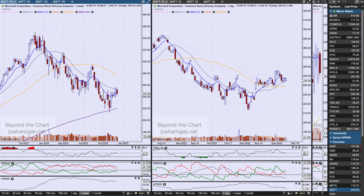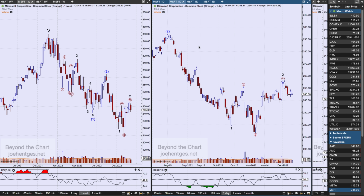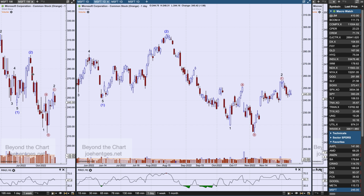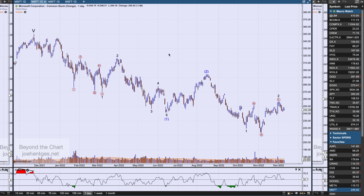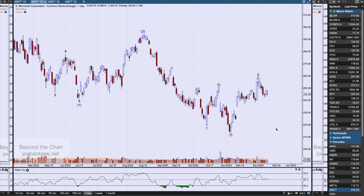So here's the thing that jumped out at me on Microsoft. This looks to me like a three-wave and a five-wave move up to here. That is a flat. That's the definition of a flat. So that's what I'm labeling it as for wave 2. And here's the wave count I've got on here. We are in intermediate wave 2 complete, intermediate wave 3 underway, and we most likely have begun minor 3 of intermediate wave 3, just like I've been looking for on the other indices, just like on the S&P, the NASDAQ composite, etc.